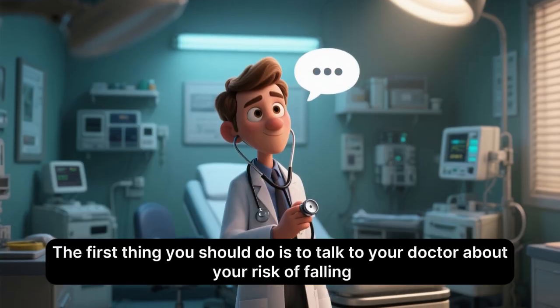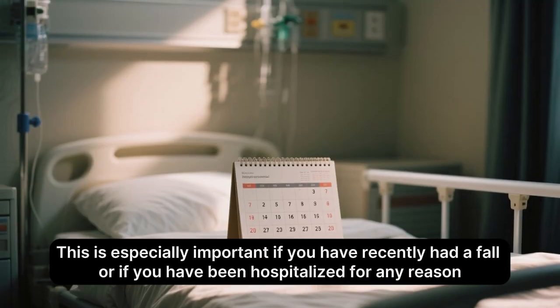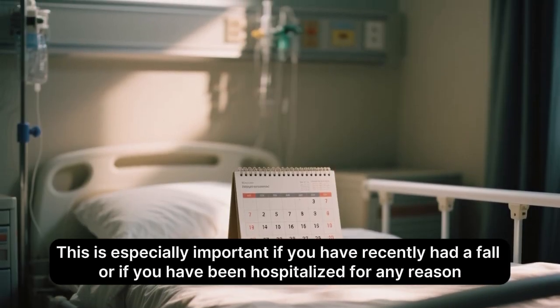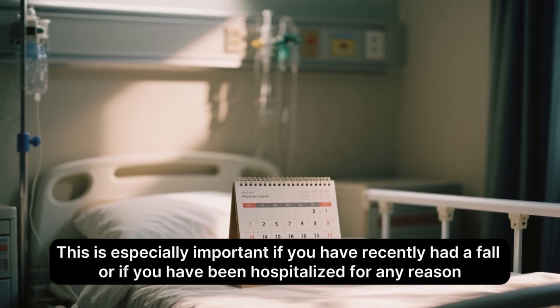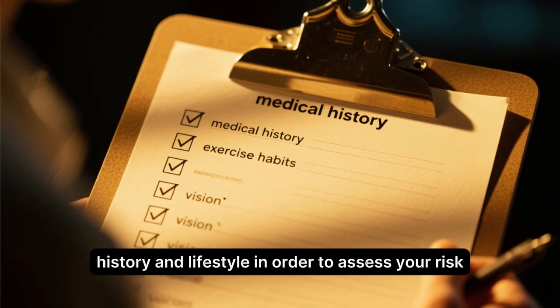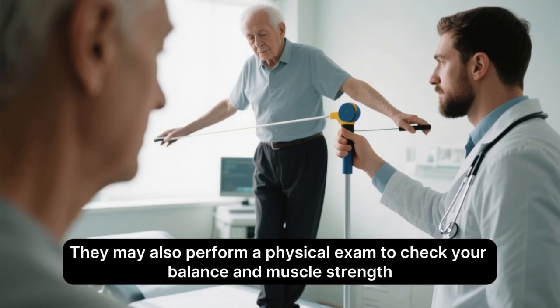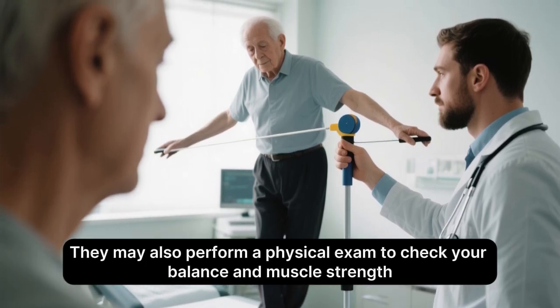The first thing you should do is to talk to your doctor about your risk of falling. This is especially important if you have recently had a fall, or if you have been hospitalized for any reason. Your doctor will ask you a series of questions about your health history and lifestyle in order to assess your risk. They may also perform a physical exam to check your balance and muscle strength.